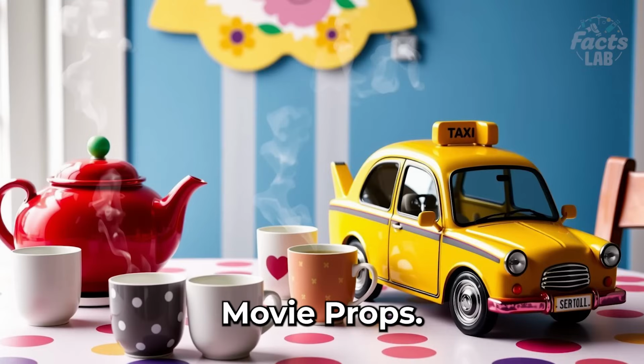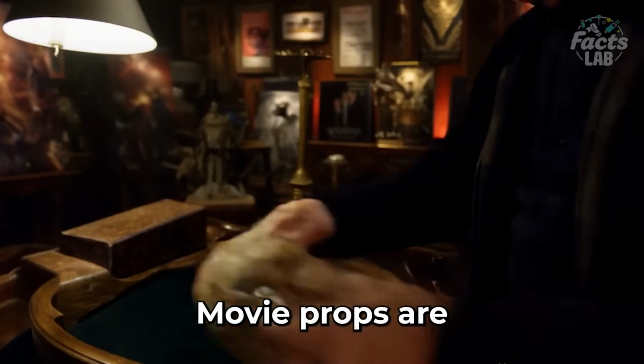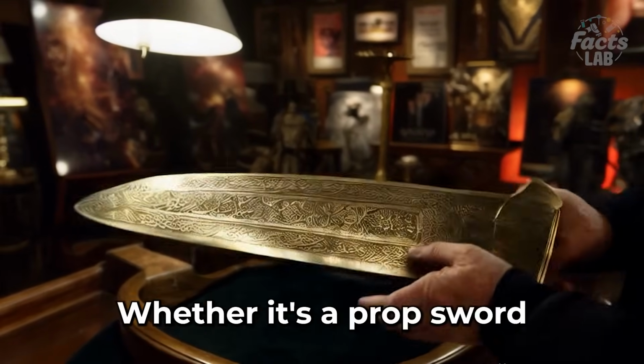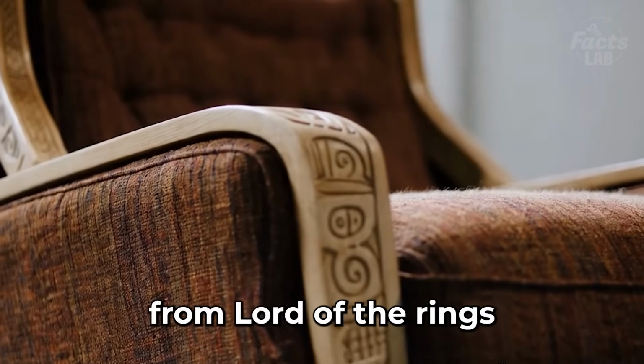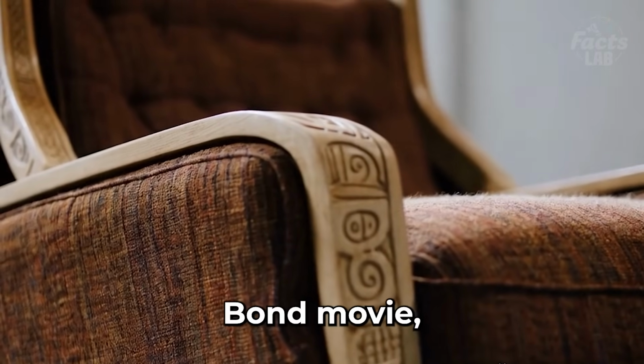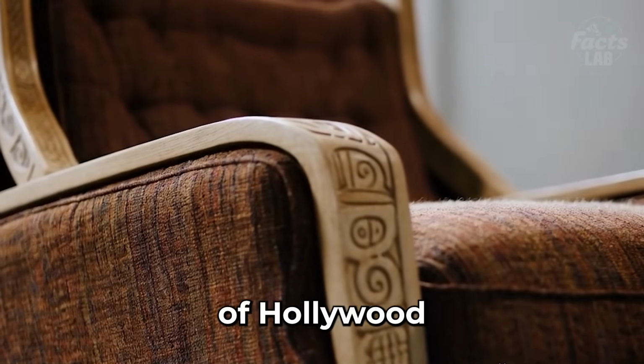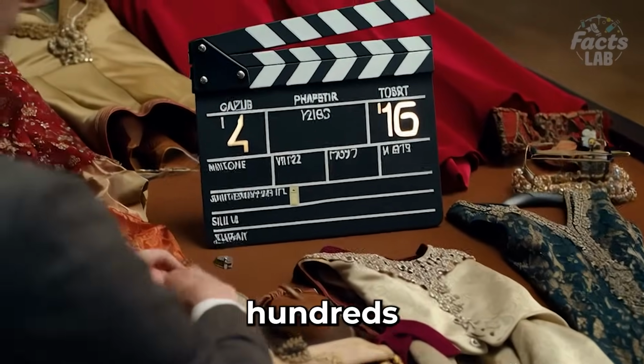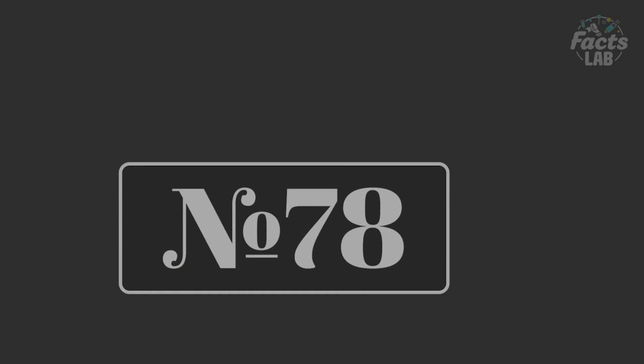77th, movie props. Movie props are pieces of film history that fans love to own. Whether it's a prop sword from Lord of the Rings or a chair from a James Bond movie, these items bring a bit of the magic of Hollywood into your home. Some iconic props can even fetch hundreds of thousands of dollars at auctions.